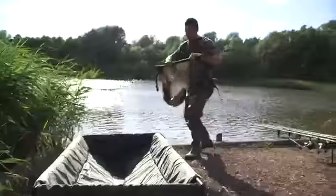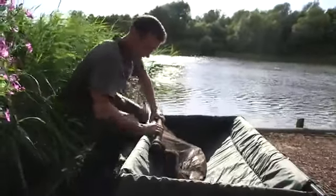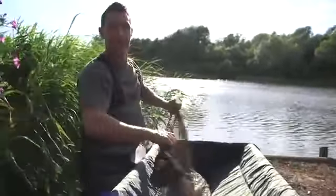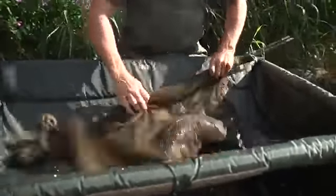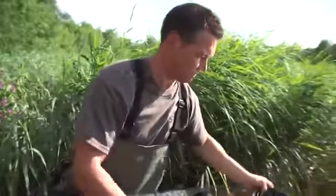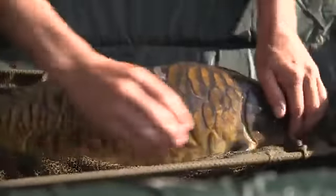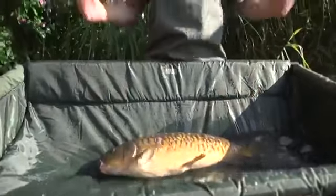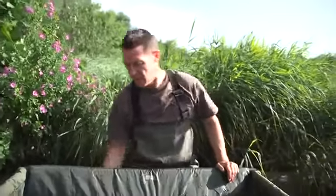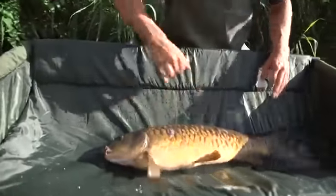I've had a right result not long after we caught that first one on the PVA. Imagine where it went. So we've got a beautiful fully scaled mirror here. Just check that all these pec fins are flat down so we're not going to damage anything. And roll the net. That sun's beaming down. Plenty of water on the fish. Keep him cool. Some parasites still on the fish there. The beauty of these cradles is the fish is off the floor, so even if it starts to bounce about, it isn't going to damage itself in any way. Just have a look and see if there's any little marks or scale lift.